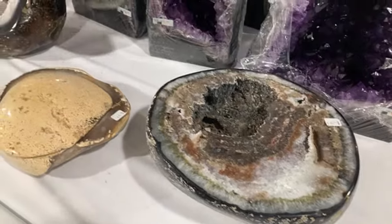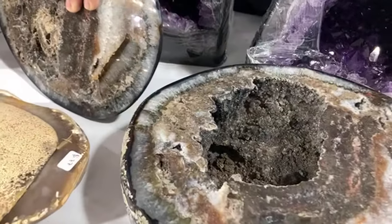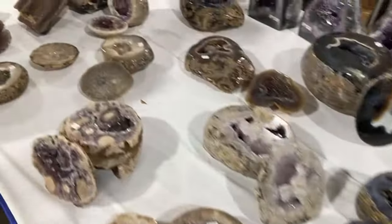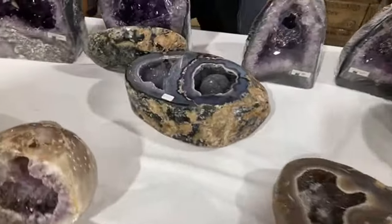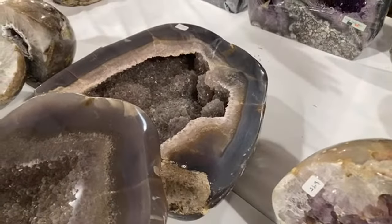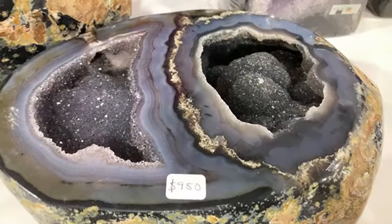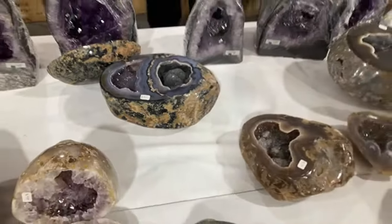Perfect. This is kind of weird, but this guy is really popular. Oh, yeah, look. And they're super affordable. This guy is two times smaller than this, but four times better. Yes. That's a much better stone. You can put your keys in there.